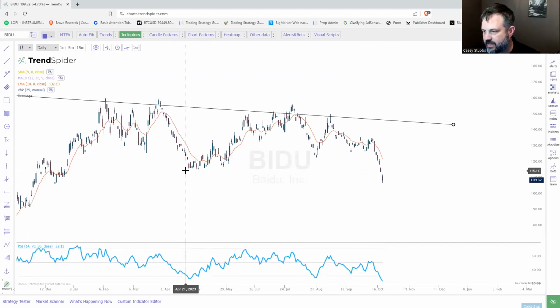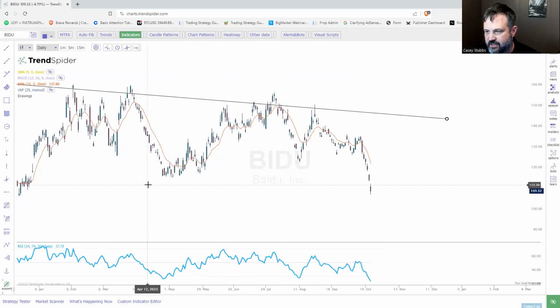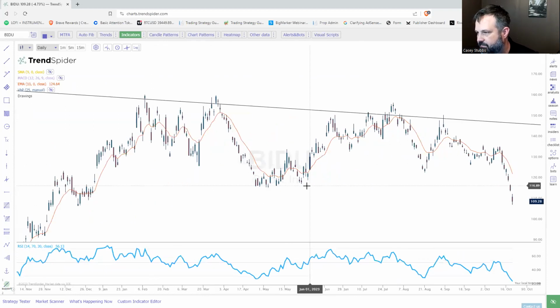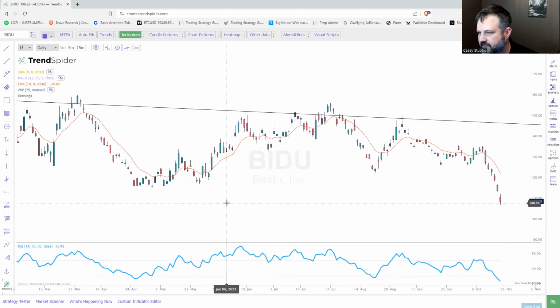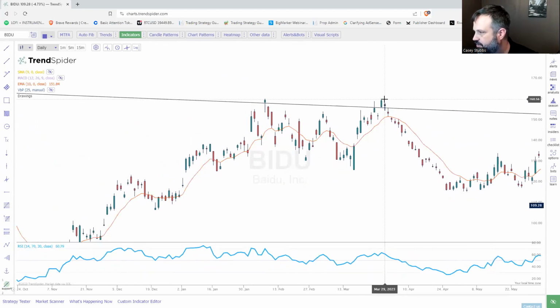Okay, so let's go ahead and talk about consolidation, which is really what a wedge is, but this is a different type of consolidation. So let's look at this last down move. Right here, we got a big down move. Okay, we're going to cover that. We went from 160 to 116. Big move down. You look, the RSI, it's 25.